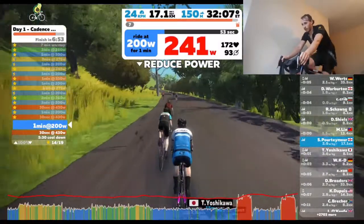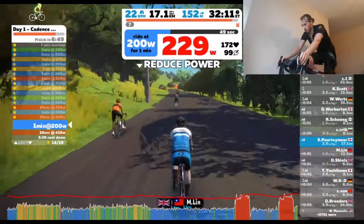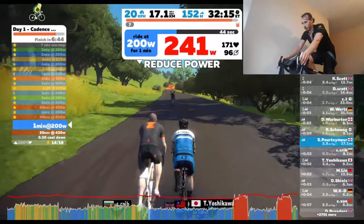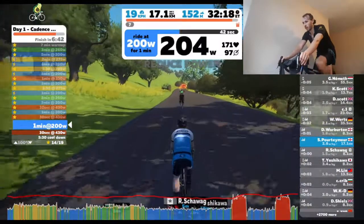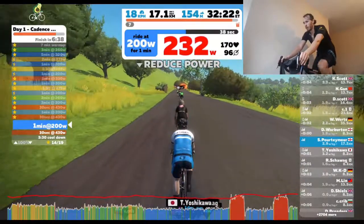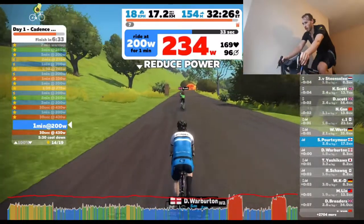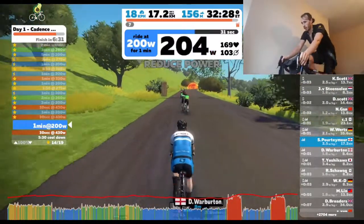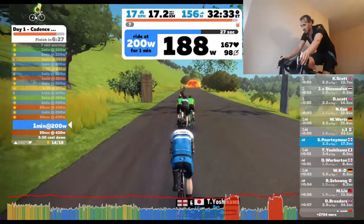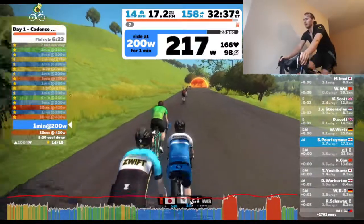Okay, one more of those. And then a 5-minute cool down. Go up one gear to go up for cadence. Yeah, nice.